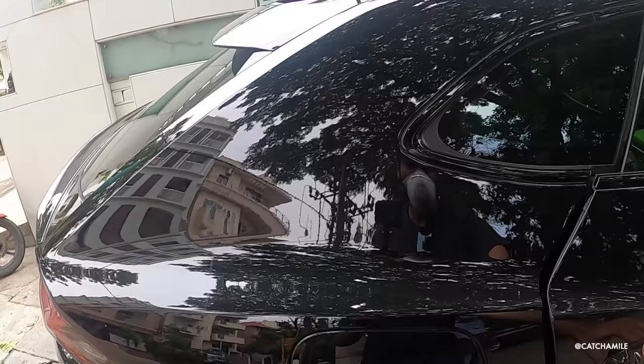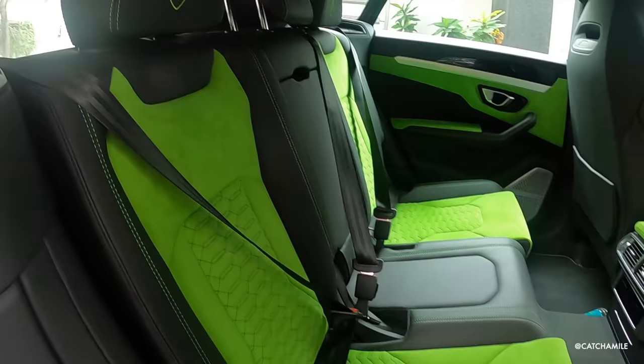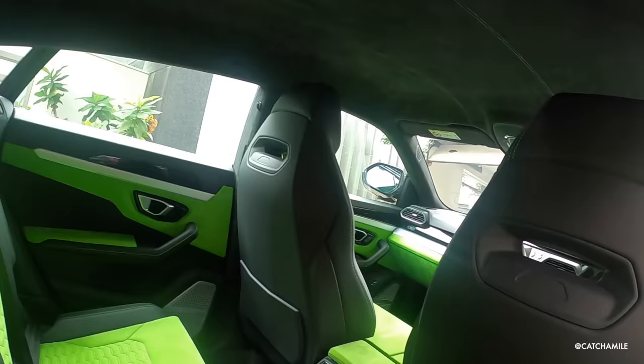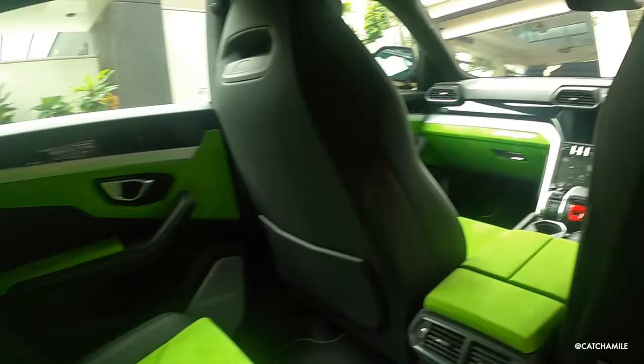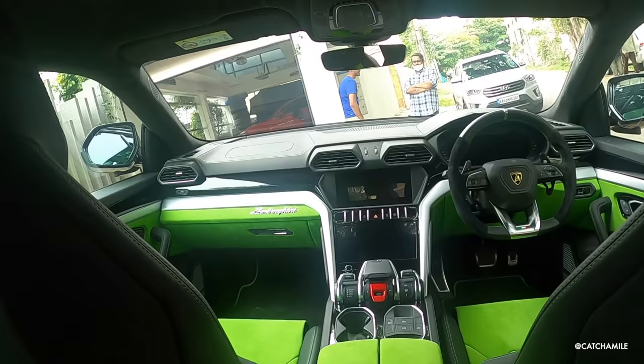These are all frameless doors. And it's a 5-seater. 4 people can sit comfortably, but if you want, you can add in a 5th passenger also. It doesn't get a sunroof. But look at this material. Alcantara with leather. This is leather and this is Alcantara. And this car is almost 5 crores. It's 495 something, say almost 5 crores.